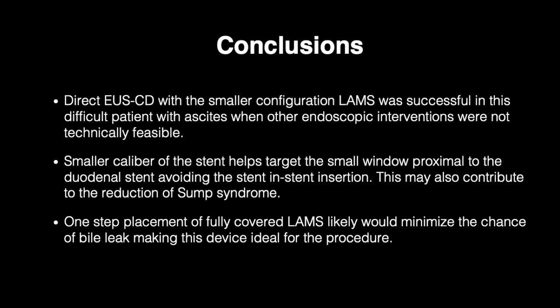Smaller caliber of the stent helps target the small window proximal to the duodenal stent, avoiding the stent-in-stent insertion. This may also contribute to the reduction of sump syndrome. One-step placement of fully covered lumen-apposing metal stent likely would minimize the chance of bile leak, making this device ideal for the procedure.